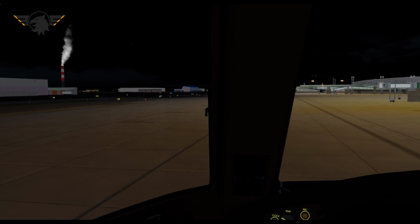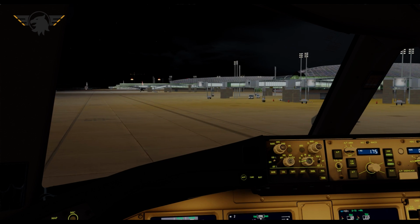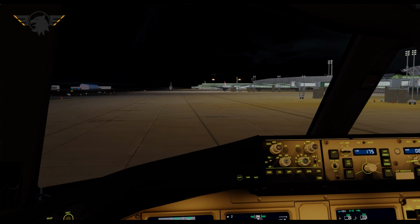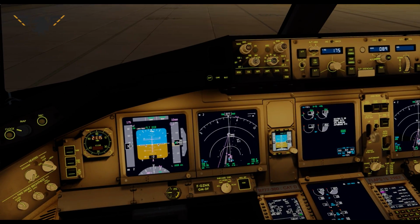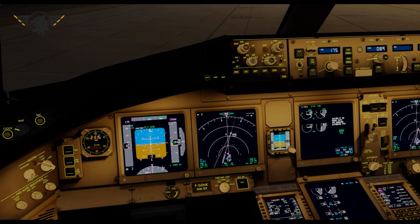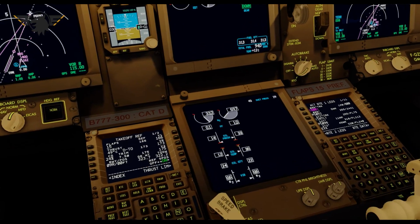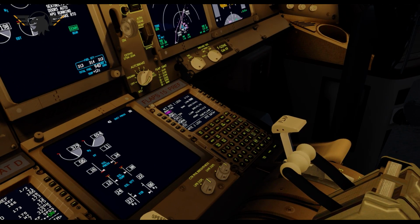I'm trying to figure out how I actually get out of here. I guess we have to go left and then left again. Oh look, there's a jumbo on the taxiway. Maybe I should just follow the AI traffic and see where they go, and then you'll be able to see a bit more. I have a feeling the AI stuff is departing off 8 right. Oh, sorry, off 8 left. You know what? I'm going to change it to 8 left because why not? Let's live on the edge.